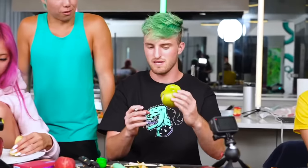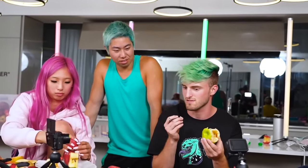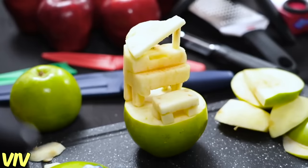Hey, that actually looks pretty good so far. Teeth. Probably gonna put a tennis ball in his mouth or something else because he's a demon dog, so we'll see. I finished my piano. I think I'm gonna do multiple instruments to make an orchestra.